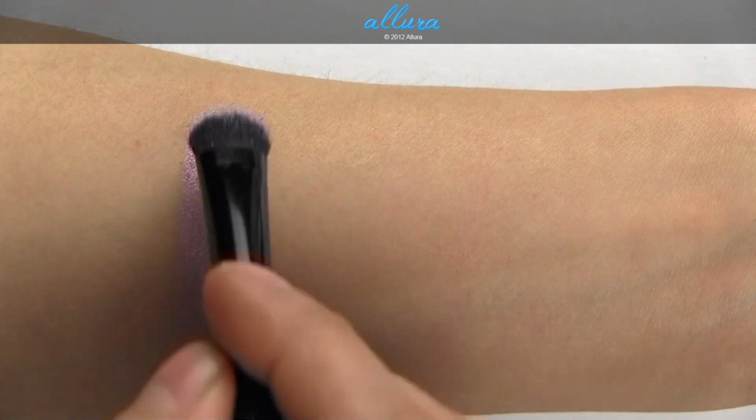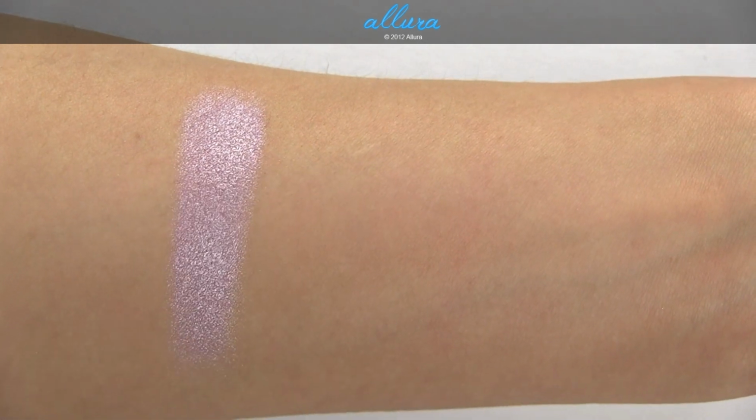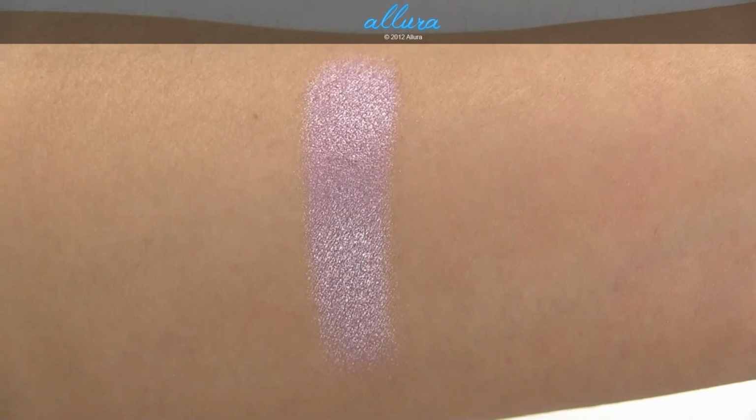Here is Cheers, My Dear, which is a light pink lavender. All of these are frost pigments. Very, very smooth on the skin, high metallic shine.